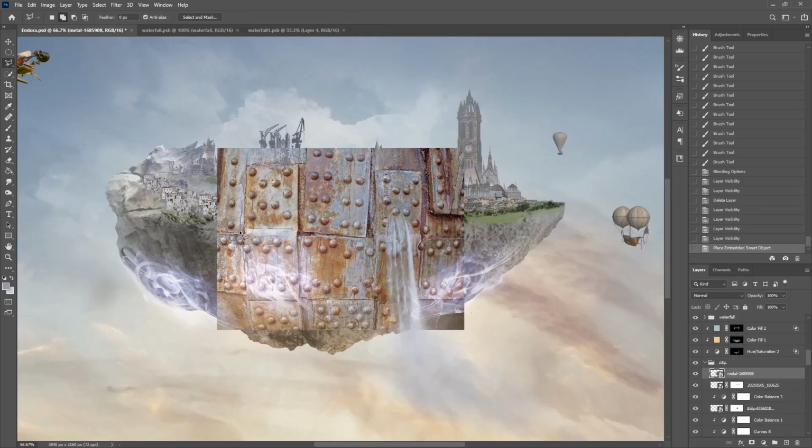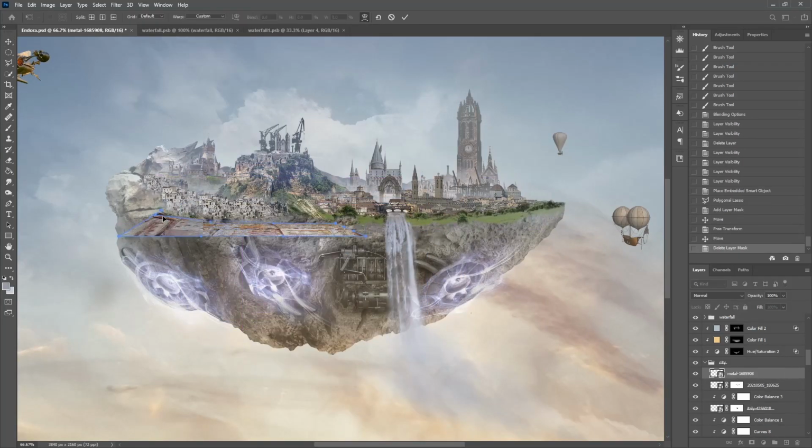And that gave it some proper volume. It looked nice, but kinda empty, sort of lacking something.